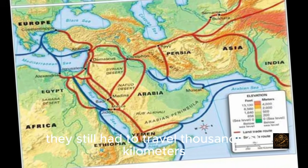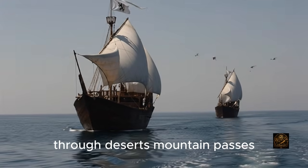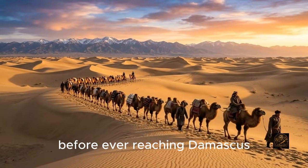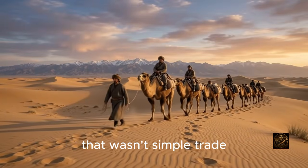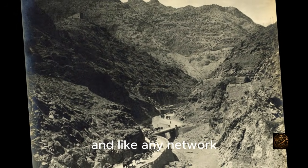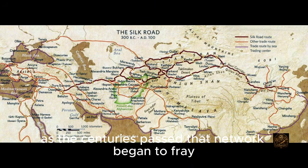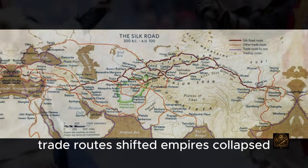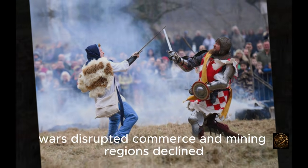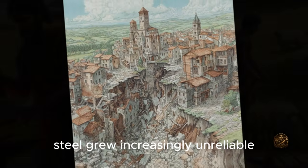They still had to travel thousands of kilometers across the Indian Ocean and along Persian trade routes, through deserts, mountain passes, and shifting political borders before ever reaching Damascus. That wasn't simple trade. It was an international engineering network, and like any network, it was only as strong as its weakest link. As the centuries passed, that network began to fray. Trade routes shifted, empires collapsed, wars disrupted commerce, and mining regions declined. The steady supply of high-quality wootz steel grew increasingly unreliable.